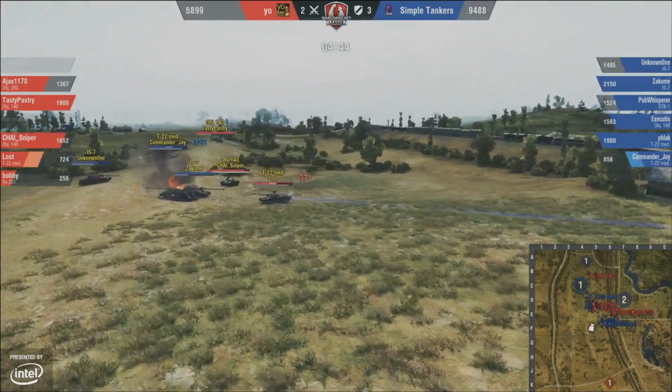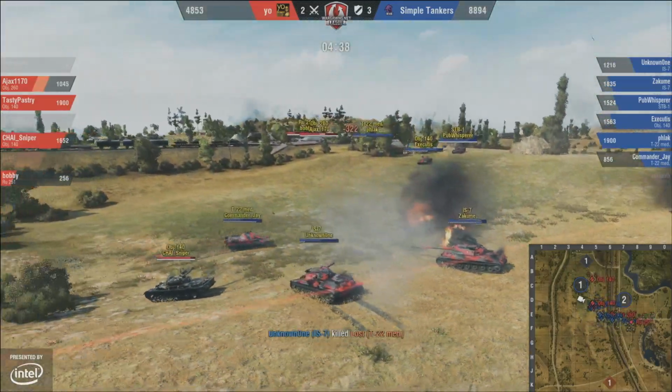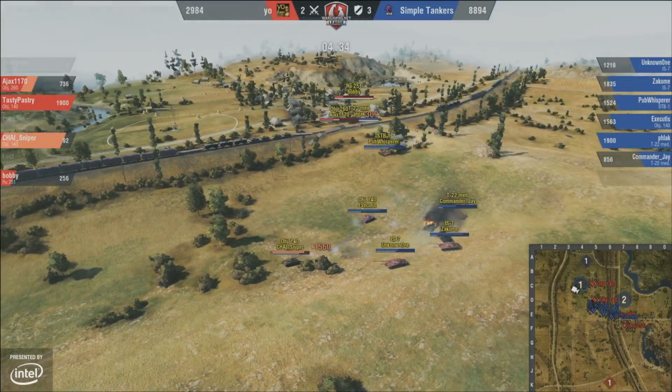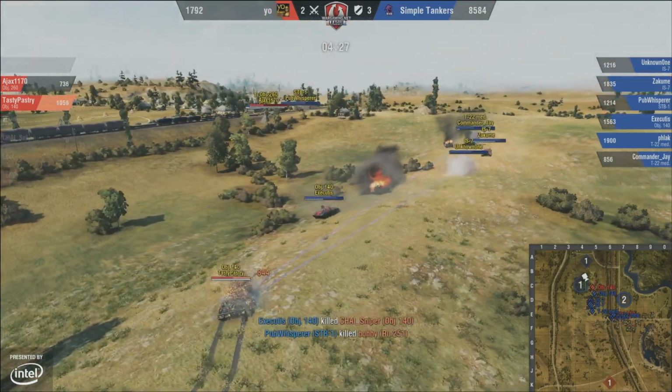Meanwhile, in the valley, Simple Tankers taking it to Yo right now. Lost getting now surrounded. They're taking shots from all around. 993 going at him, and that T22 is going down. Shy Sniper is the next one on the chopping block. 1560 into him. One more. Let's see if Zek is actually going for the ram here. Will he get in time? No, he's just going to shoot it. And that is going to be Shy Sniper going down.